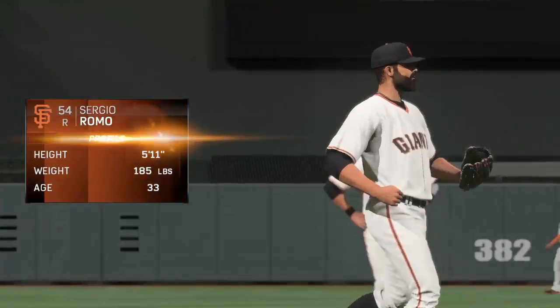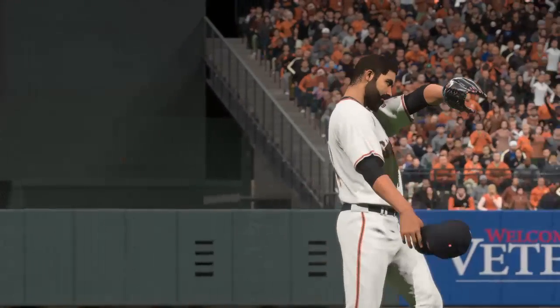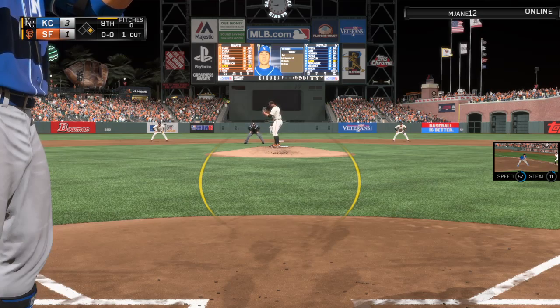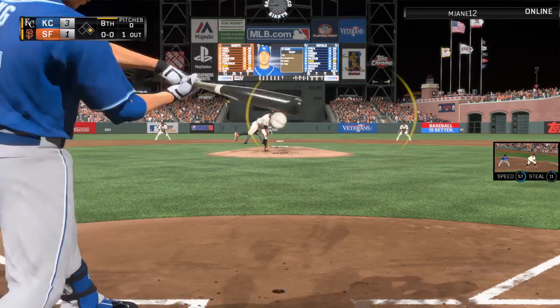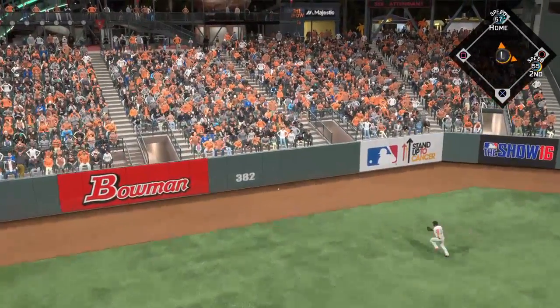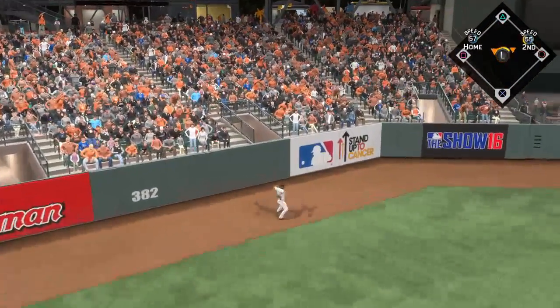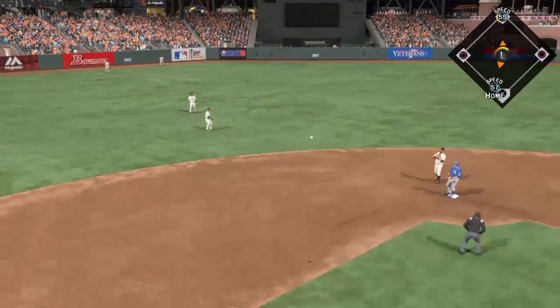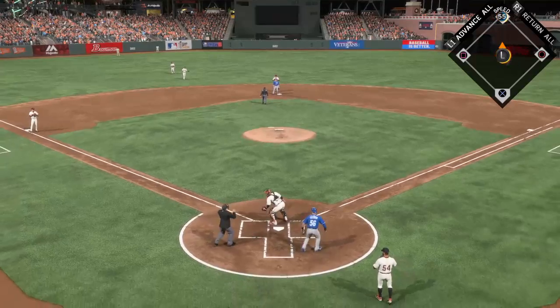Sergio Romo will come on now as he inherits a runner at first with already 1 out in the inning. Yeah, and you can bet he'd love to get himself that 3rd hit. Those are the kind of games that puts a little extra pep in your step. Swing, line drive. That's going to be trouble. Around third and being waved on home. And a relay home. And he is in there.